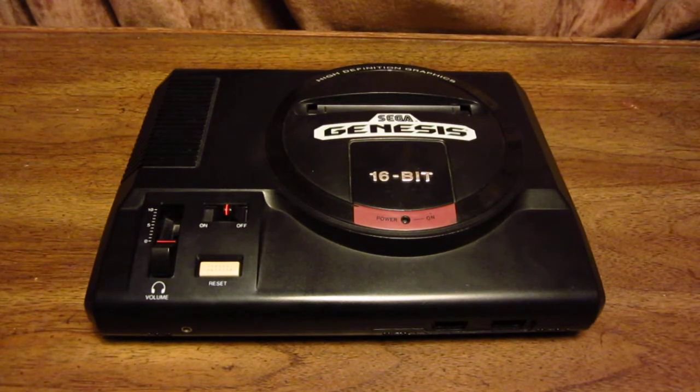Which was the 16-bit system to get? Was it the Genesis or the Super Nintendo, or should you get the pseudo 16-bit system, the PC Engine or TurboGrafx 16? This was really a fiery time for the gaming industry as a whole, but here I'm going to be talking about the Sega Genesis exclusively.